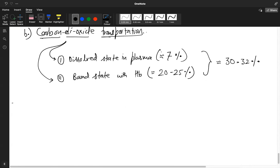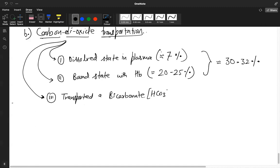So where is the rest 70%? So CO2 is very good in one more mode of transportation. So 70% of the CO2 is transported as bicarbonate in the blood. You know what is bicarbonate? HCO3 minus. This is called bicarbonate. Okay. And this is around 70%. So this is the major form by which it is transported in the body. Do you understand, everyone?